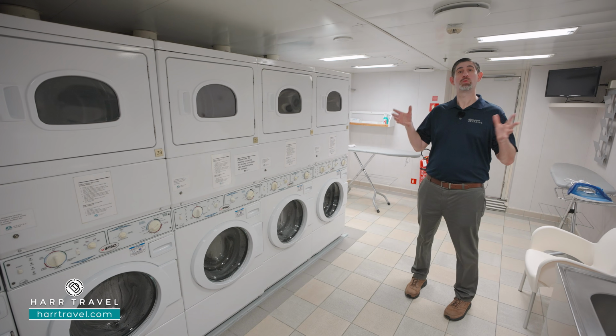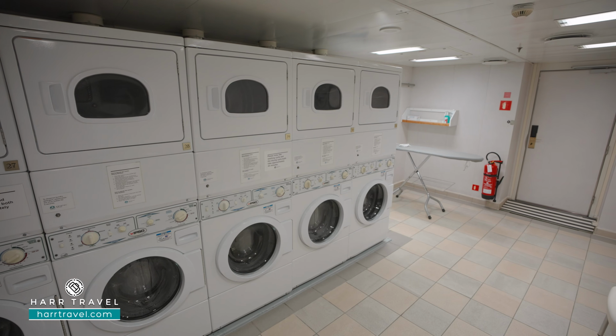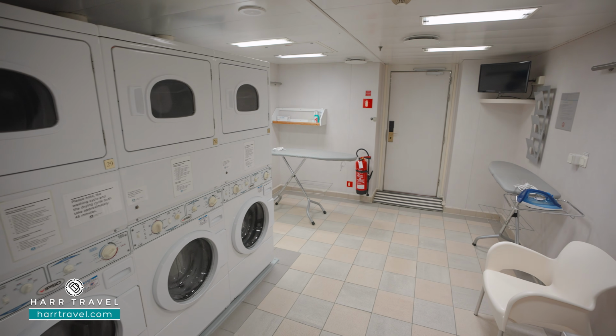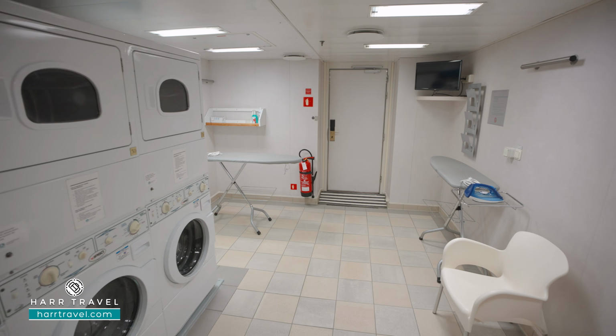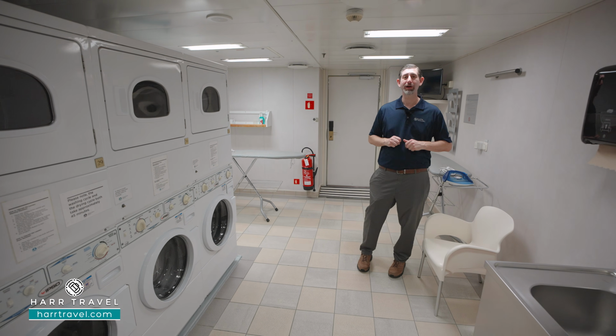So we're just inside one of the laundrettes. Of course, Crystal has this for the longer cruises here. You'll see you have washers and dryers. You're also gonna have an ironing board where you can iron and steam. Now this is a great addition as far as I'm concerned. Of course, you can send your laundry out and have it done as well.